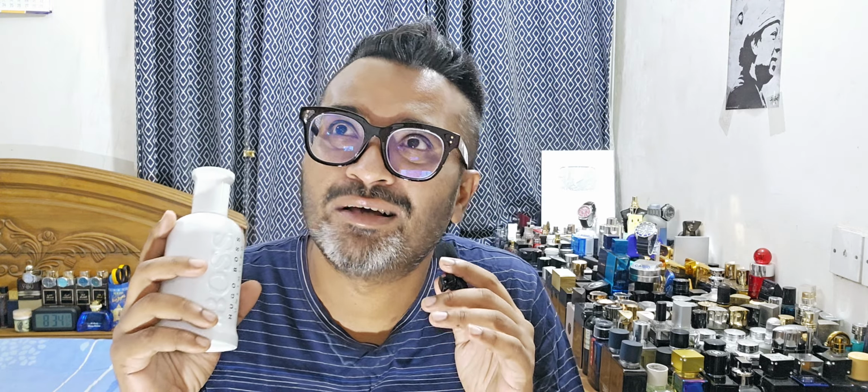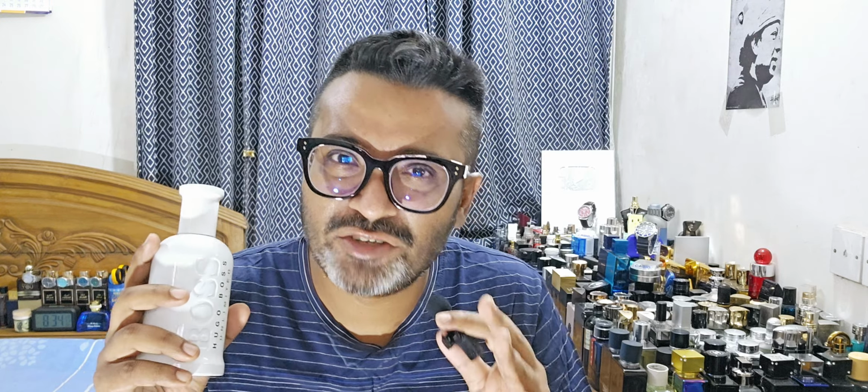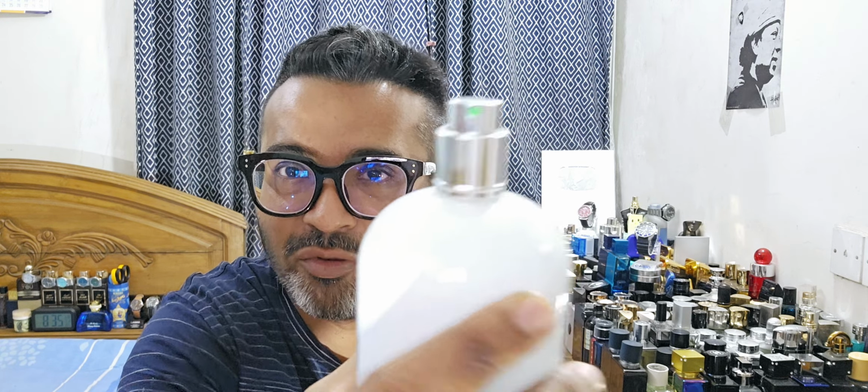This one I got some 8 years back from one page when I moved here in Bangladesh. There was this shop selling this for, I think, $40. It was kind of cheap at that time, and I got 100 ml of a vintage of this. So this is also vintage. You'll find the boxes, check out the boxes, but the atomizer is a very beautiful green.